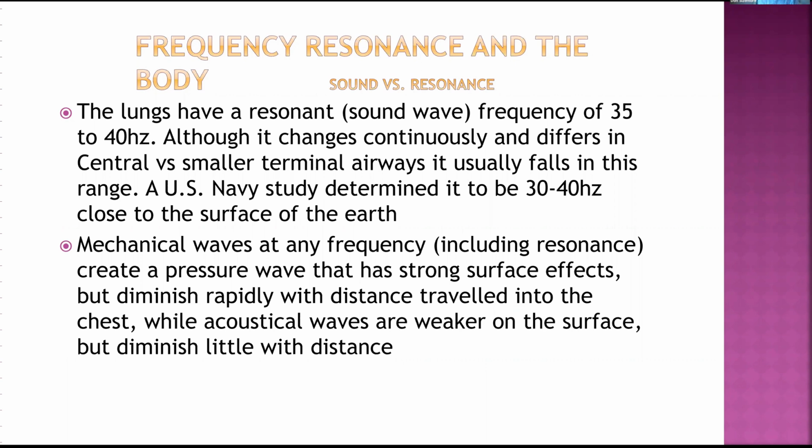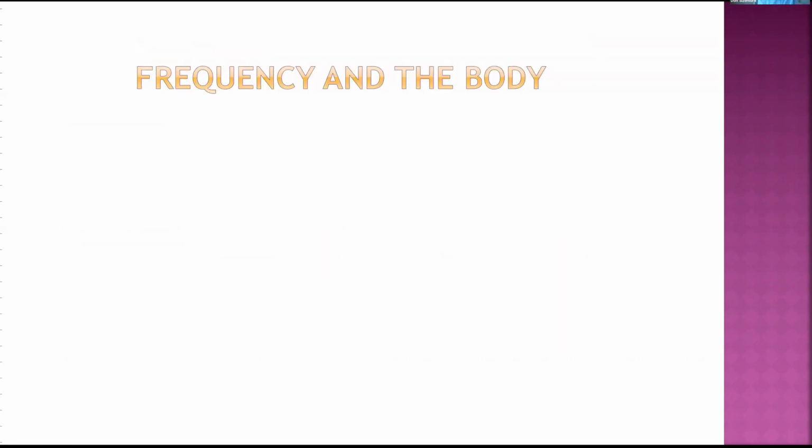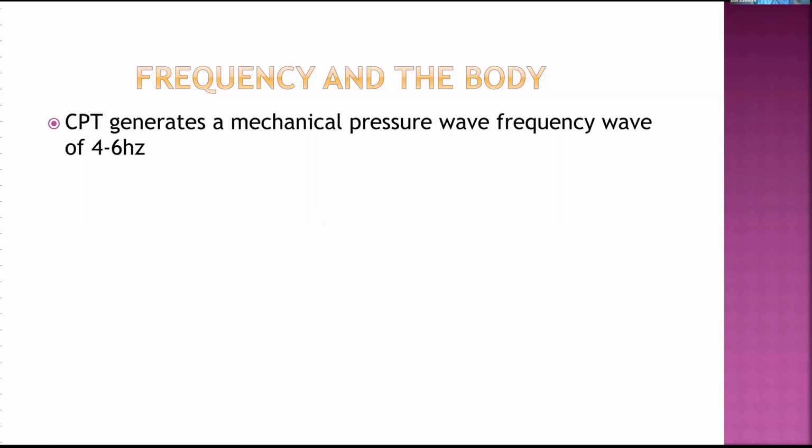So that's a little bit about the body. We know that when we do cup or clap, that mechanical energy is about 4 to 6 hertz, or 4 to 6 times per second. It's about all you can get to with your hands, and the power or strength of it is limited because you can't really just hit a patient really, really hard. So you can get to where you can hit them hard enough for it to go through the body and be felt on the other side, but it would obviously injure the patient. So it's nothing that we would do intentionally.